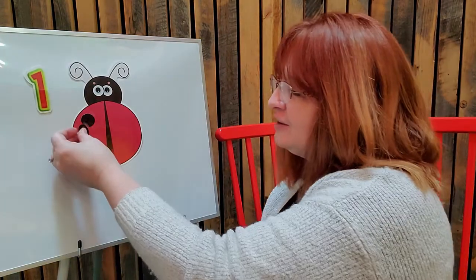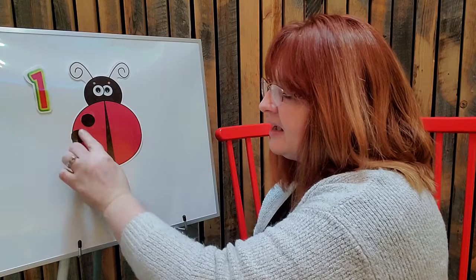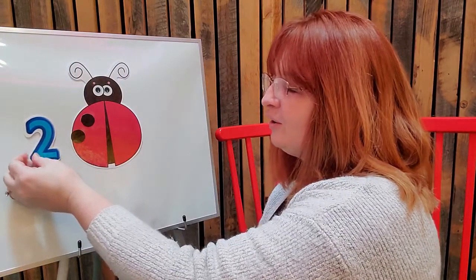Now it's time for two. Ladybug has two spots, two spots, two spots. Ladybug has two spots on her back. What number should it be next? That's right. Not one, two. There we go. It's a blue two.